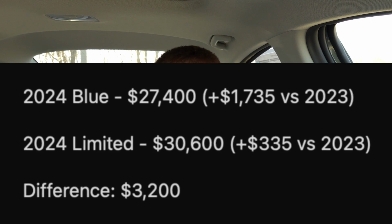Okay, so now that you know a little bit more about each of these two trim levels, let's dive into some of the numbers in terms of pricing, not only for the 2024 model year, but the 2023 as well, because that certainly comes into play into why I think this one that I'm currently sitting in is a substantially better value than that one over there. So like I mentioned, 2024 pricing is out.